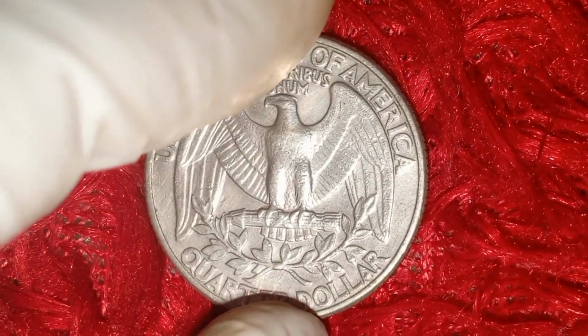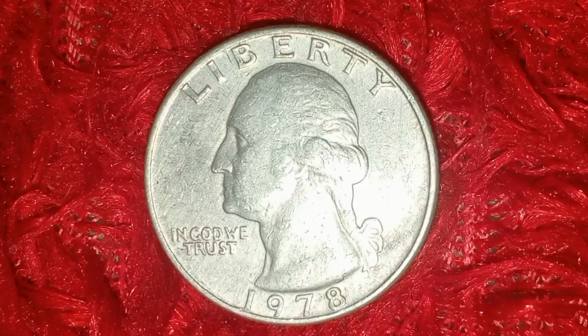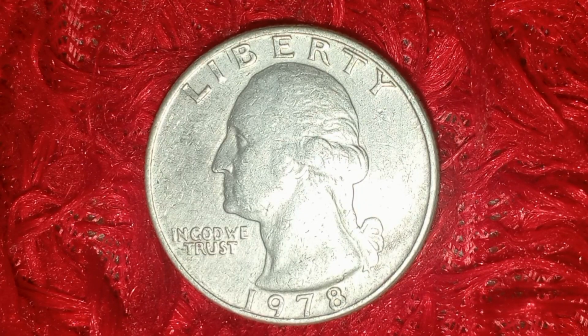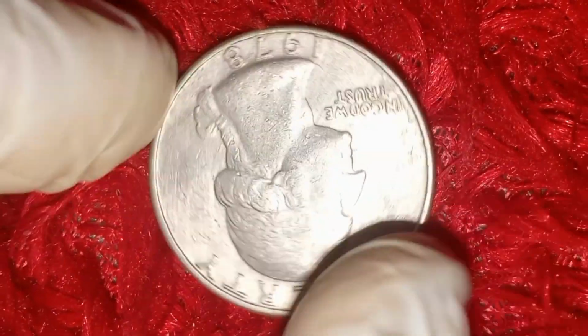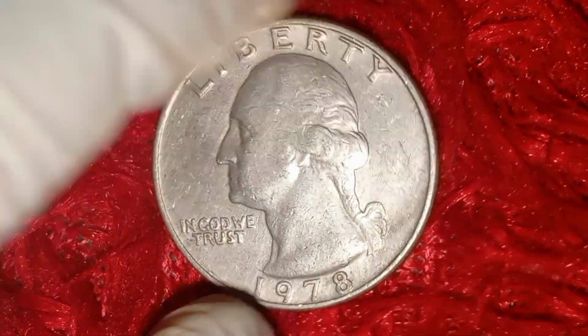The role of coin grading. If you think you have a valuable 1978 Washington Quarter with the double die error, the next step is to have it professionally graded. Coin grading is the process of evaluating a coin's authenticity, condition, and overall value. There are several reputable grading services, such as the Numismatic Guarantee Corporation, NGC, and the Professional Coin Grading Service, PCGS.